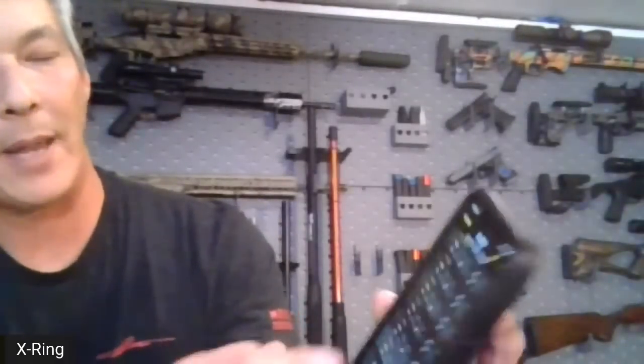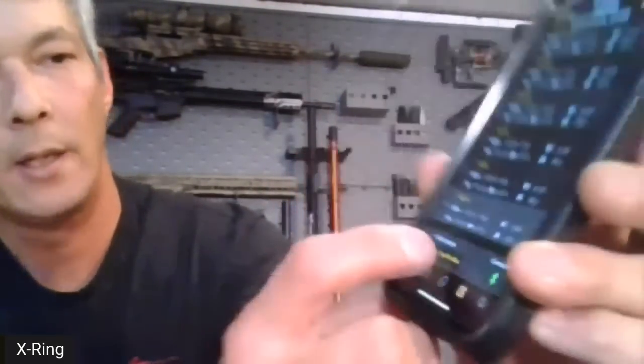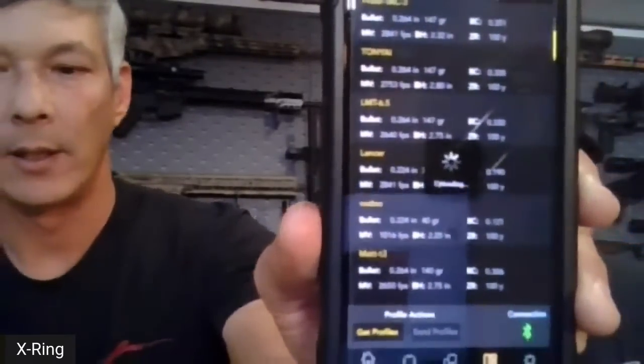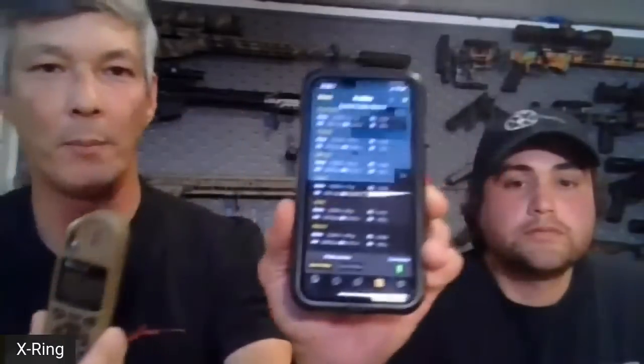So I've selected Matt, and now I'm going to send the profile, okay? So I hit send profile, and it's going to give you two options. Do you want to overwrite what's in here, or do you want to append it or add it, okay? We're just going to append it. So I'm appending. Now, this did not have any of his information on here at all. Once I'm done with that and it had sent it, then I'll check to see if the profile actually went.